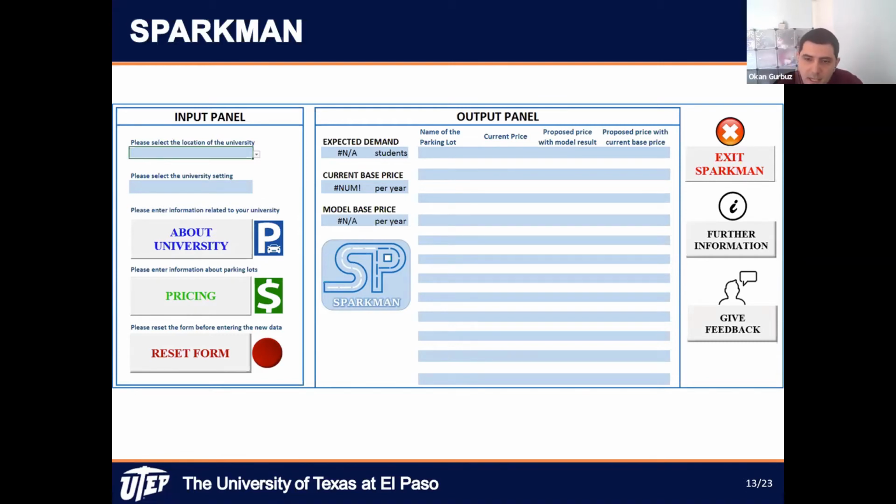Sparkman's target users are the staff of the university parking offices. Since all universities provide Microsoft Office to their staff as a standard software tool, we thought that it is best to develop a tool using Microsoft Excel, and we use Microsoft Excel macro and Visual Basic for Applications as the programming language to develop this easy tool.